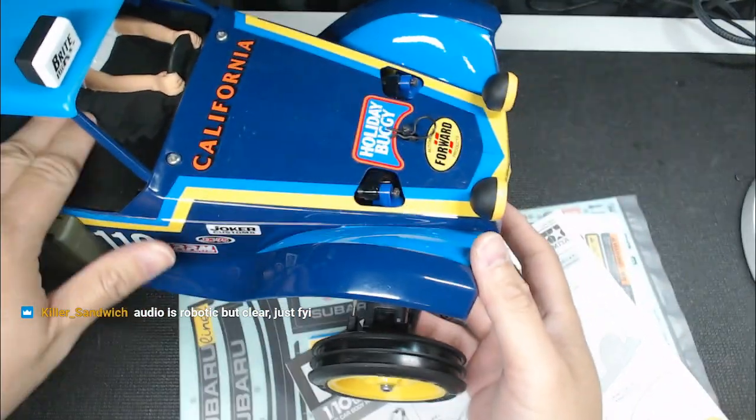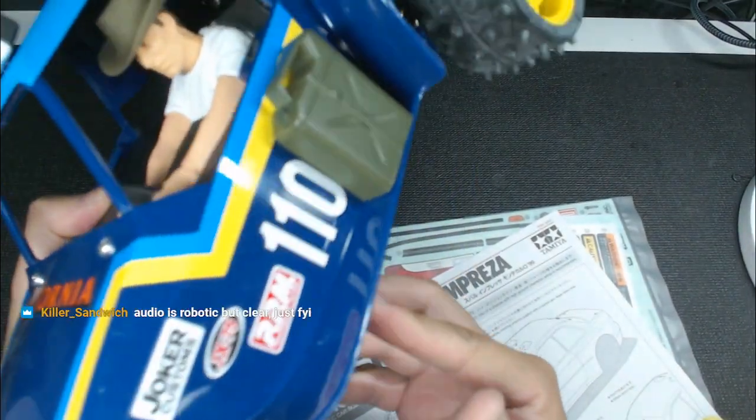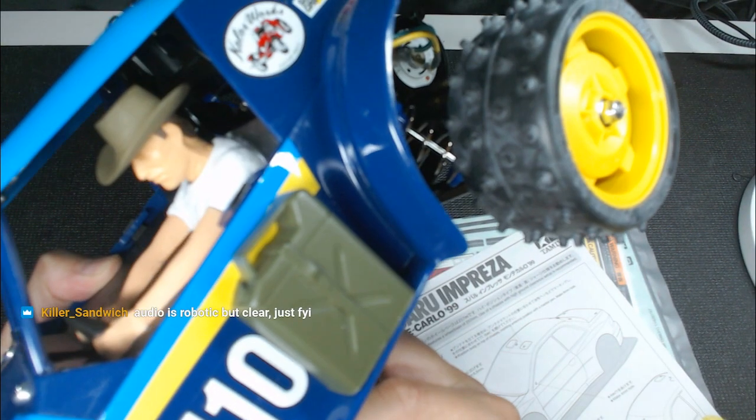So this is the car that I built on the first stream. Ah, the paint never comes out as good as I want it to. There's the guy.